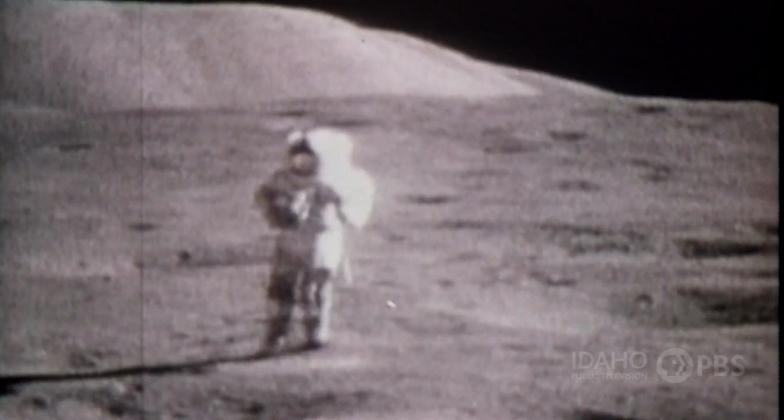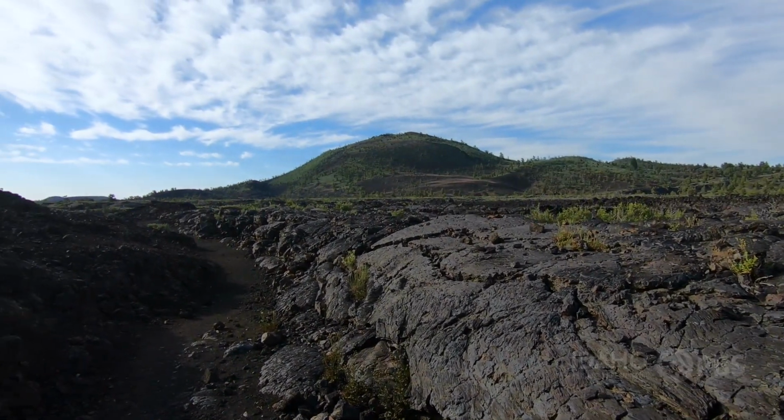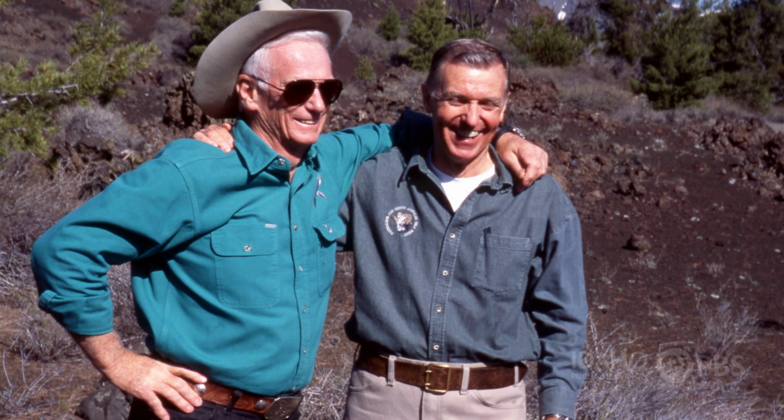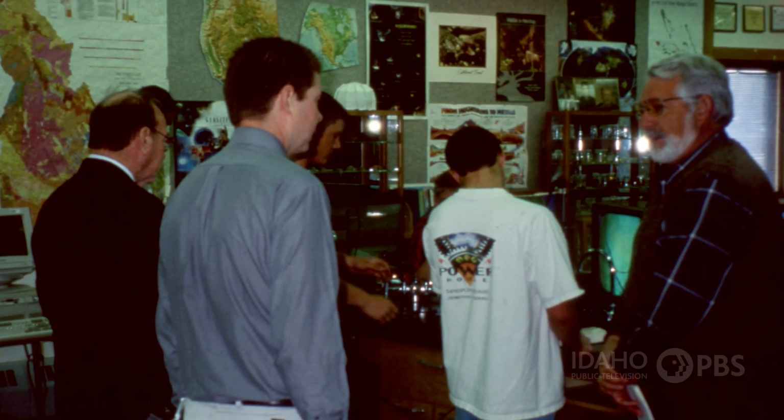So, not exactly. But that doesn't mean training at Craters of the Moon wasn't important. Quite the opposite. The astronauts were so impressed that 3 of the 4 came back to Craters of the Moon in 1999 to honor and celebrate the monument's 75th anniversary and its contribution to the Apollo program. For Morris, who was the monument's superintendent at the time, the best part of the astronauts' return was seeing them interact with students.